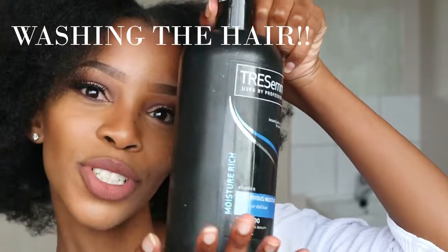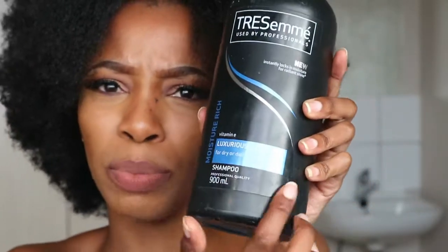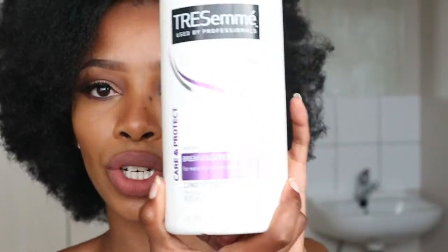So first things first, we need to wash our hair. The two main products that I use are Tresemme Shampoo. I used to think Tresemme was for white people. I still think it's for white people, but it works for my hair, I guess, so I'm gonna use it. The shampoo that I use is titled Luxurious Moisture. It's black with blue on it, in case you want to go look for it in the shop. And then I pair it with the Tresemme Breakage Defense Conditioner.